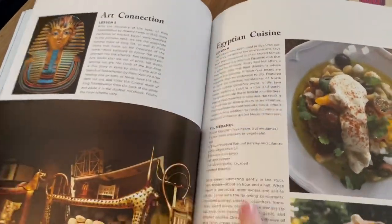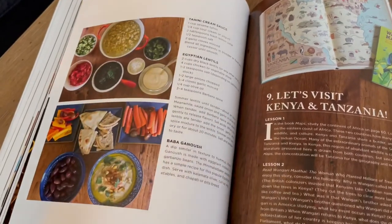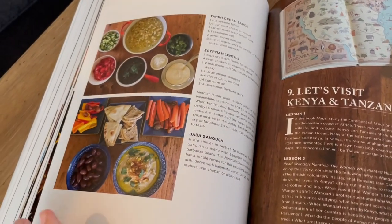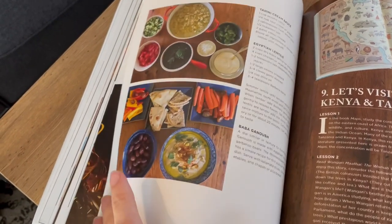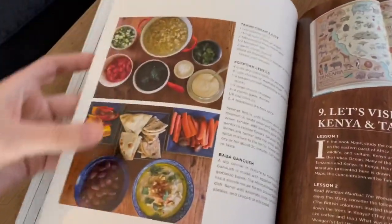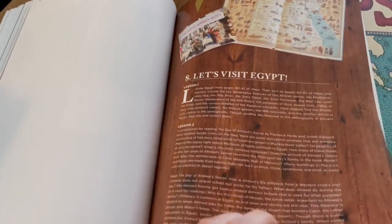So Egypt has 6 lessons, and it always ends on you making a traditional dish from that country. So the girls are excited. This weekend, we're going to make the one from China. The one from Egypt, these ones look really good. I'm not so sure how I feel about this. Here's a quick flip through so that you can see.